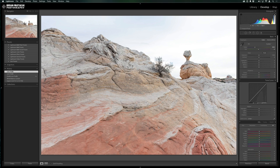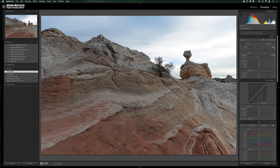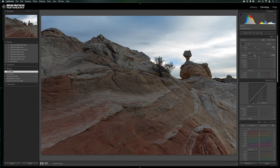Now, the first thing I'm going to do, just to see what the image will look like globally, is bring down the exposure. You can see how we're getting that information in the sky, which is great. And I'm going to kind of keep it like this. I'm essentially now processing for the sky. Now, if I look at the histogram, I see that I am blowing out some highlights here, and I can tell they're right there in the clouds. And I'm also clipping some shadows, which is fine.